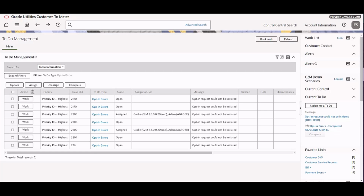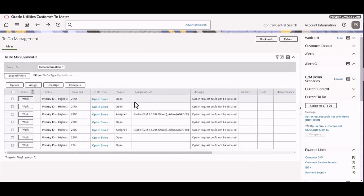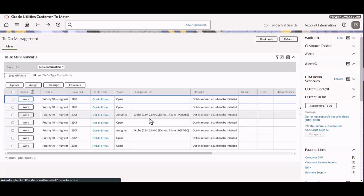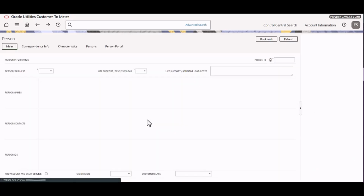Welcome to the demonstration of the new to-do states. Now you can navigate to to-dos in a number of ways. I'm going to show you a particular way that I'm going to demonstrate. So I've gone into the to-do management portal and searched for opt-in errors as my filter in this environment. And I can see there's a number of to-dos here. Some have been assigned. So I want to mark one as being worked on. So I just click on the button to work on it. That will transition the state to assigned as well as I've started working on it.